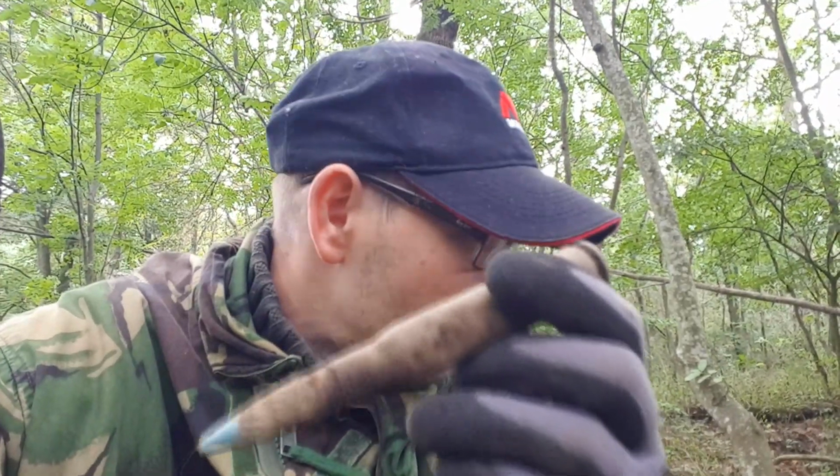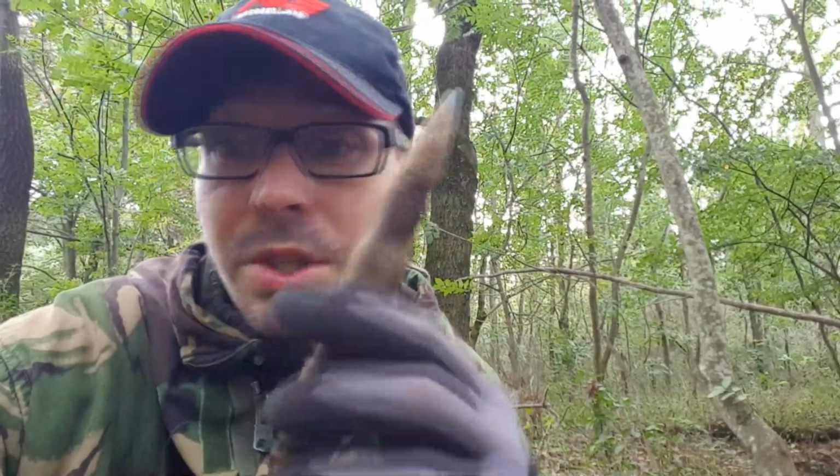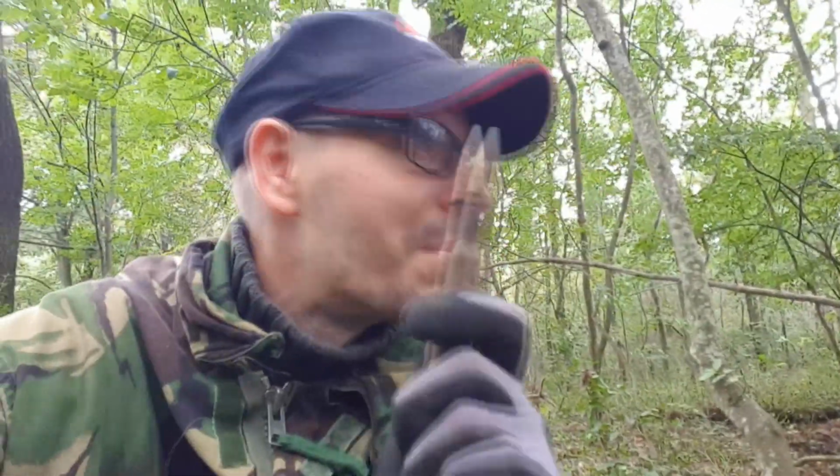So again, we have a live ammunition find. It's an American .50 caliber with a blue tip, and like I said, we are on a position where there was also an American unit, so really good. It's the second from this location. I'm really happy. My first American thing, so guys, I hope I find something more, like ammunition.